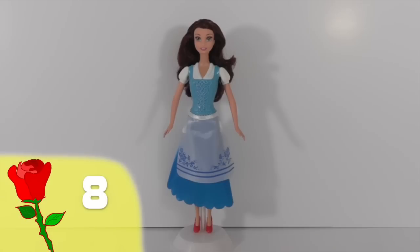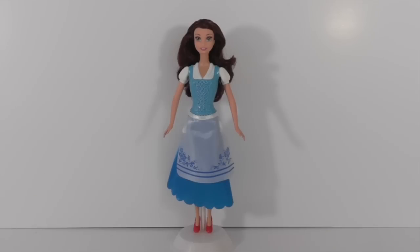This is another Belle doll made by the toy company Mattel. I think she was a Walmart exclusive. I bought this doll because I love the fact that she's in her blue dress. They don't very often make dolls of Belle in her blue dress. Although, again, it does frustrate me that they've only painted on the top half of her dress.